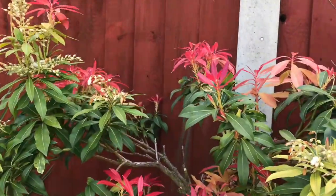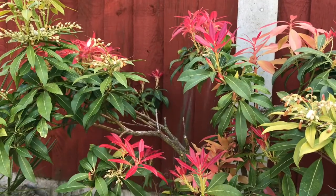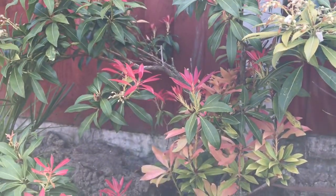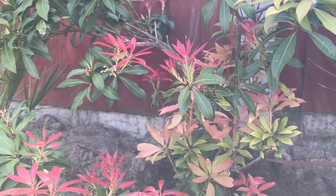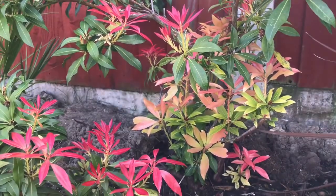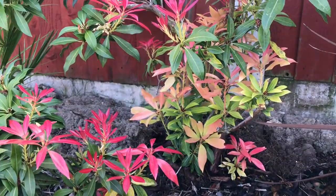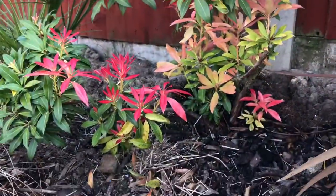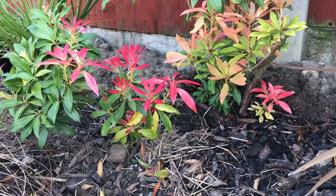I give this a mulch every single year in the spring of ericaceous compost. I give it a feed of seaweed and sequestered iron quite regularly, maybe 3-4 times through the year. And it seems to keep it happy, considering that I'm growing this in quite heavy clay soil.